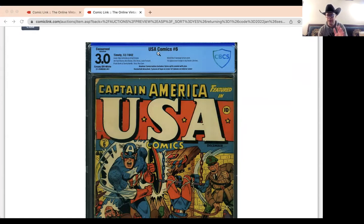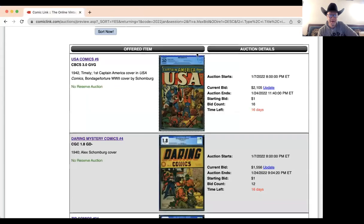Oh, my bad. It's Schomburg and Syd Shores combined on this cover. It does have some of the features of Schomburg. What a kick-ass cover, y'all. This one's a good one, right out of the gate.